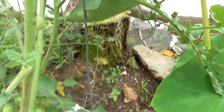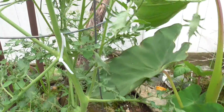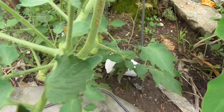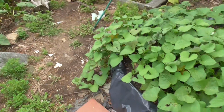This, see that? This was part of my hybrid cherry, which came out on its own, but I kind of staked it, and you can see it's now producing tomato. This was from like 2 years ago. More cocoa yams all over the place. And look at that.